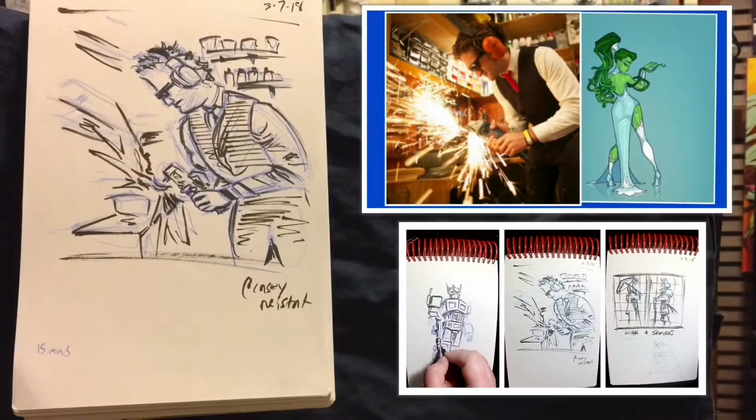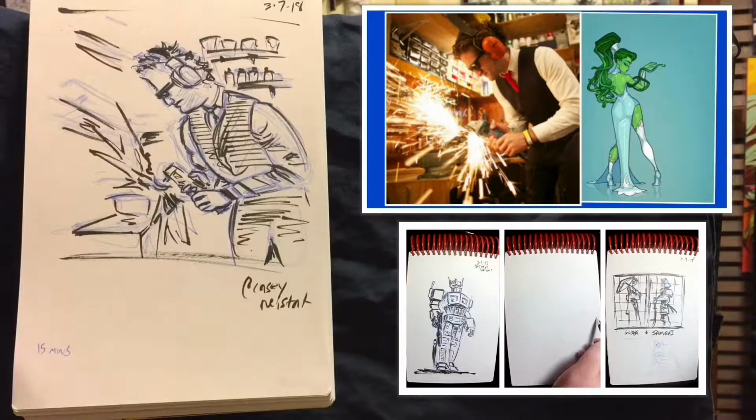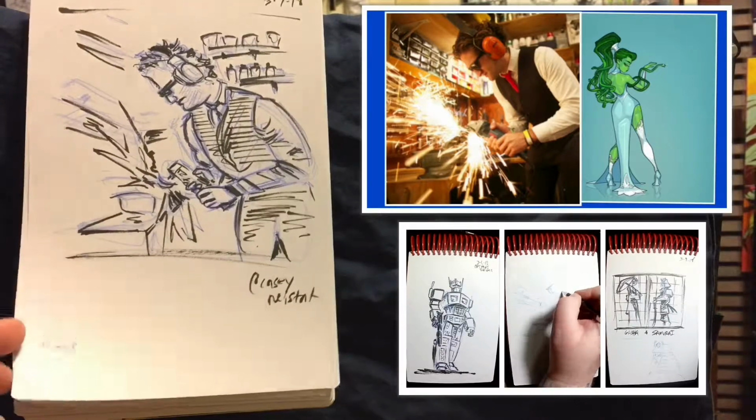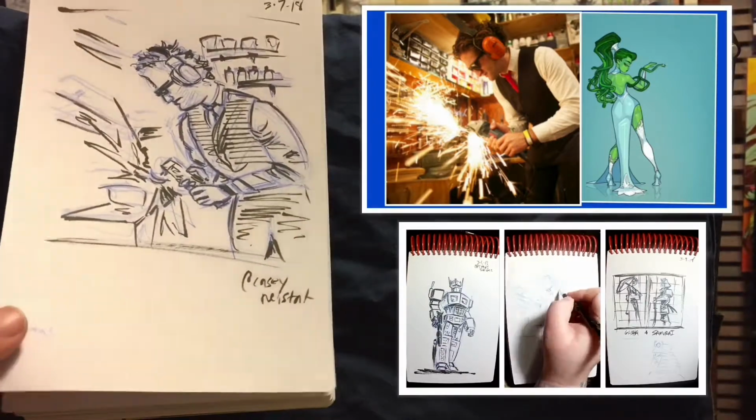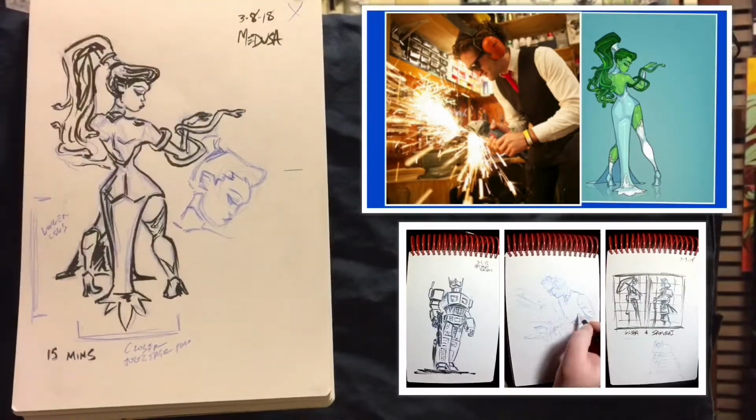Have this drawing of Casey Neistat with the grinder in his shop working on stuff. The whole body got really muddied when I went to brush pen. One of the casualties of this month. I will probably redraw this at some point this year, but just sometimes you swing and you miss.